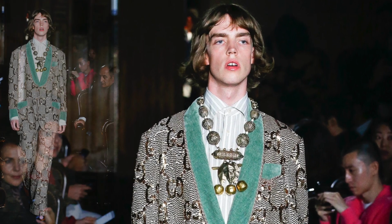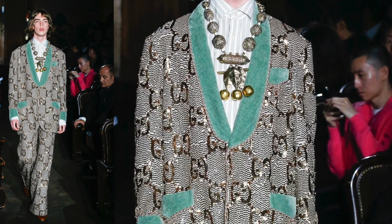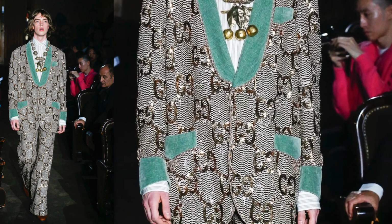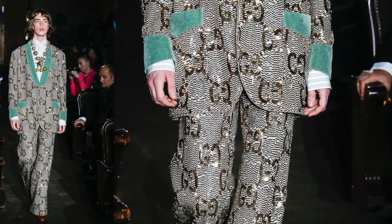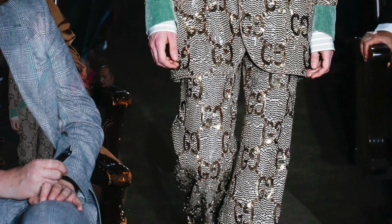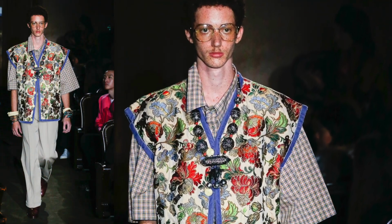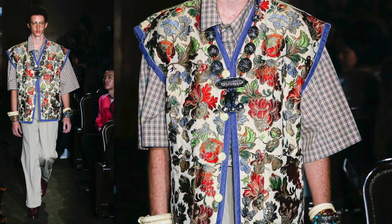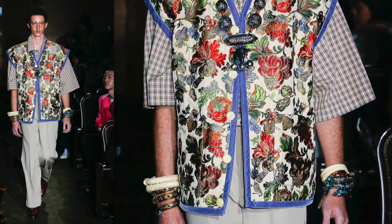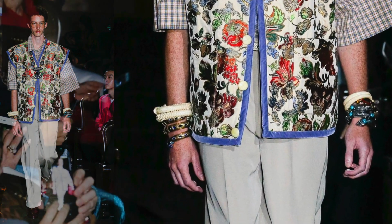This first look I think is the most eye-catching and editorial. It's sequins with the GG Supreme or GG monogram all over what looks like a tuxedo suit and pants. This one kind of reminded me of a Japanese kimono or like a padded armor that a samurai would wear, and then it has very Asian inspired, I think, flower embroidery on that vest.